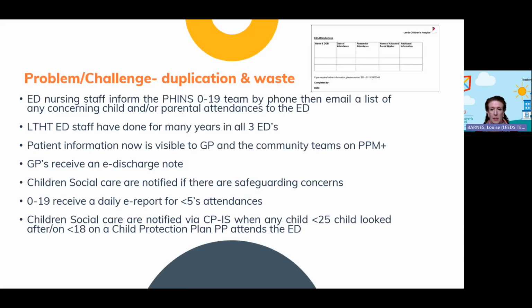So I've been in the role for six years, and we have obviously implemented PPM during that time, and we've identified that ED nursing staff notify the 0 to 19 team when they've got a concern or a worry in attendance about a parent or a child that comes to any of our 3 EDs. They've done it for years and years. It's a historical thing, but the patient information is visible on PPM, and we also let the GP know that the child's coming. They get an e-discharge note, and we do a report every day that indicates to the 0 to 19 team about all under 5s, and we've been doing that as well.